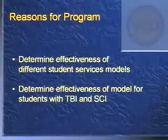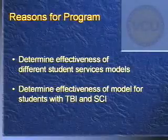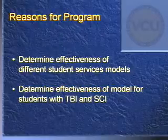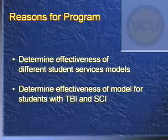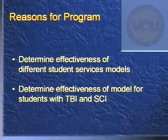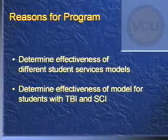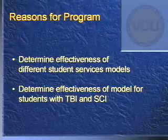Another reason for the program is for us to determine the effectiveness of different student service models. We believe that there are ways that universities could provide a variety of services for students, and in collaboration with the Disability Support Services programs on campus, and we are testing out those particular ways that programs can collaborate, providing services to students.